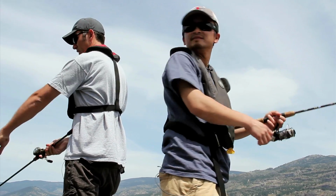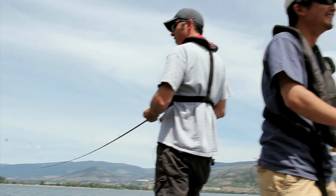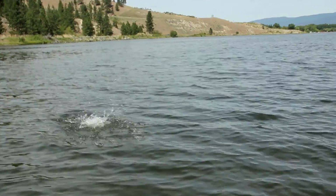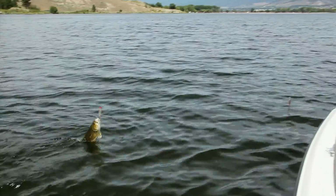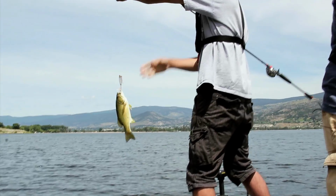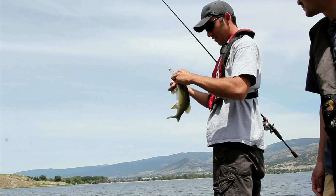There's another bed right there, just a little one. They love to jump, smallmouth. That's a little bigger than the last one. A little bigger. Yeah, not bad. He's got to be careful around treble hooks.